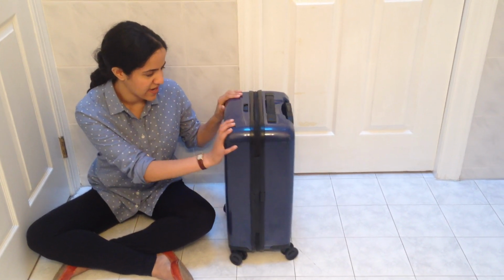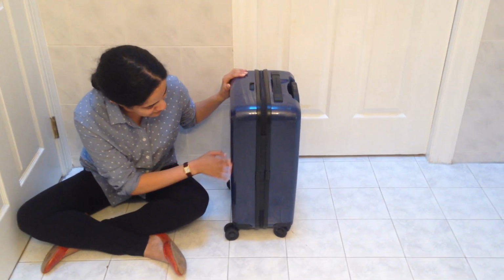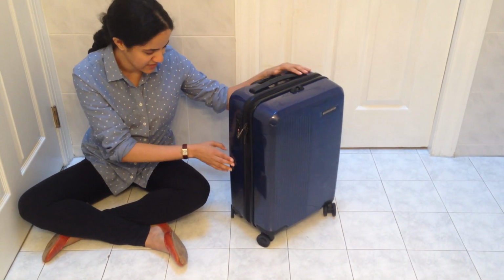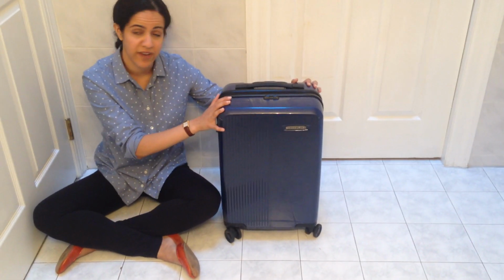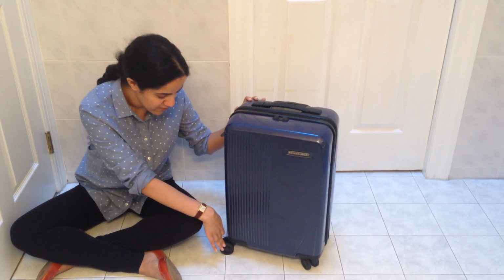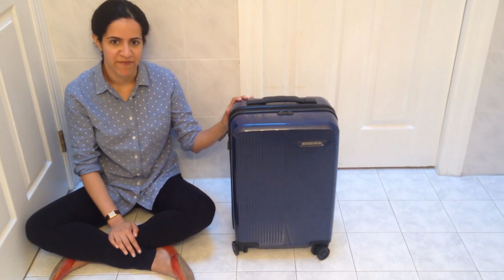So this is a hard shell spinner, but you can see, based on my friend who's used it before, that this definitely has some scuff marks, so that's something to keep in mind. Like most other hard shell spinners, this is very lightweight. The shell is made primarily out of polycarbonate. It has 4 wheels, which I've talked about in the past, that's a very good thing.